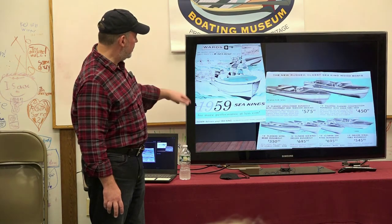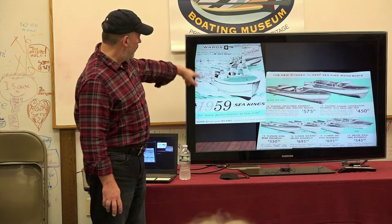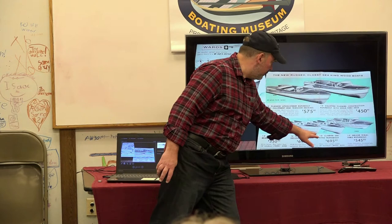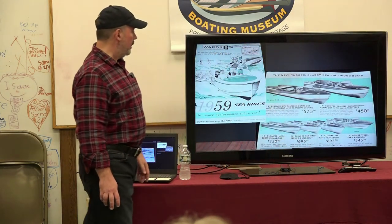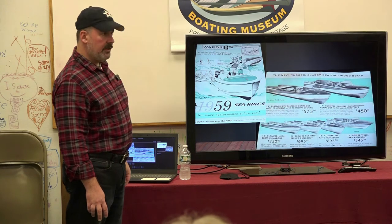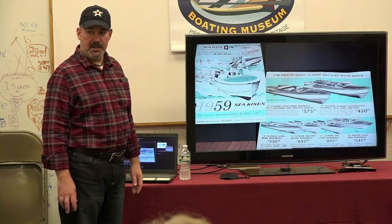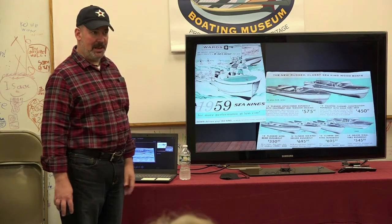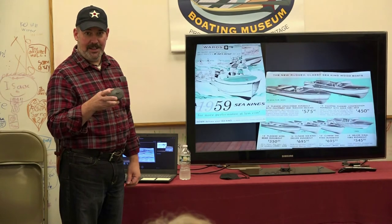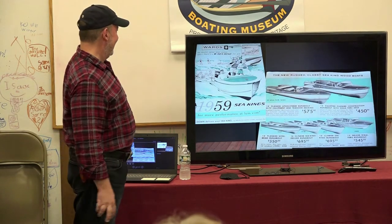So this is the 59 Montgomery Ward boat catalog with the two boats down there. And I've tried very hard to find other examples, and I don't know, I've got 10 years into goofing around with this on a part-time basis. This is the best I've ever been able to come up with. But I guarantee you, next week, I will find a catalog on eBay that I've never seen before, because that's exactly what happens.